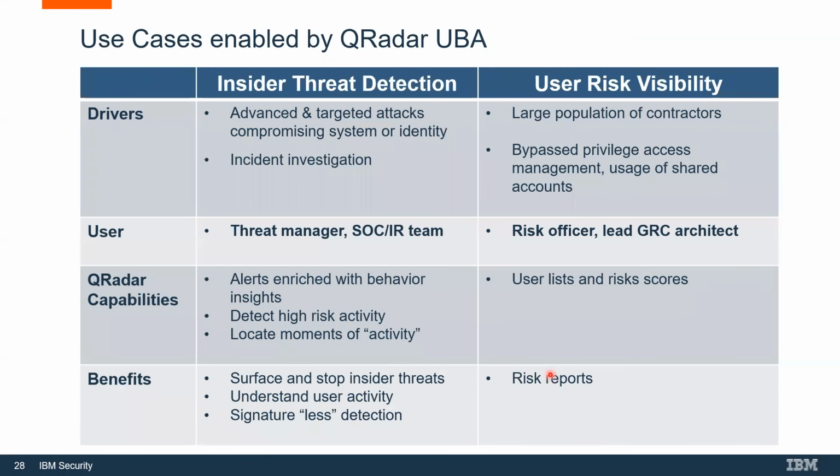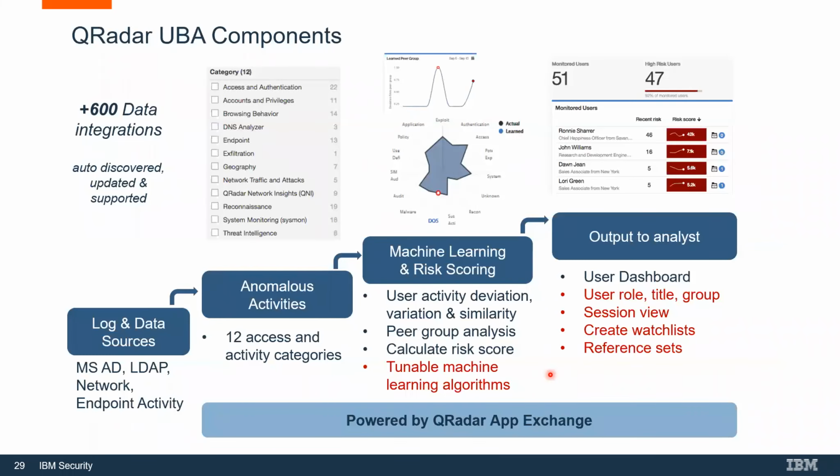All right, so this is just a couple of use cases. I'll let you read that one when you get that, because I do want to get into the components of UBA before we drop into a demo and show off what this thing looks like. So first and foremost, we've got log and data sources: Microsoft Active Directory, LDAP, network, endpoint activity. I'm gathering all that stuff and putting it into categories. And right now, UBA has 12 different categories, from access authentication, accounts and privileges, browsing behavior, exfiltration, geography, network traffic, reconnaissance. So these are the 12 different activities that it puts those sources into.